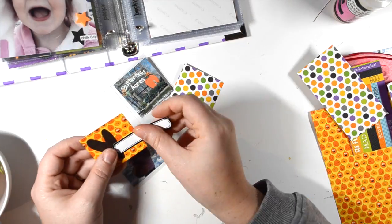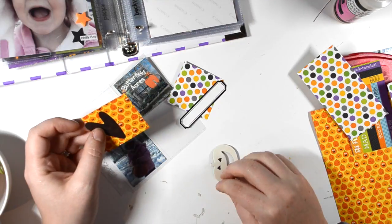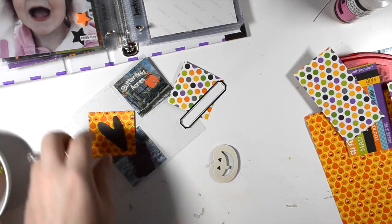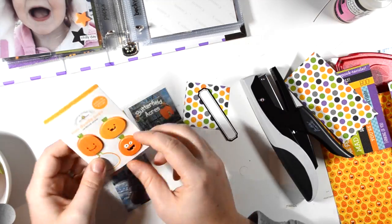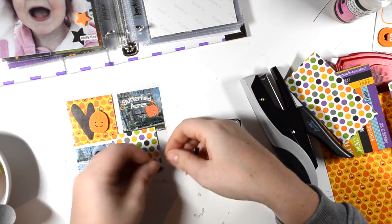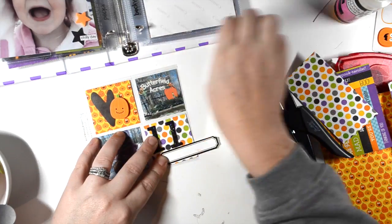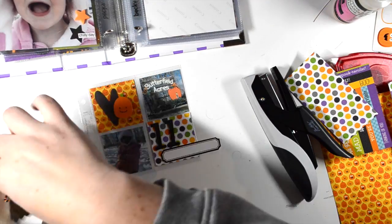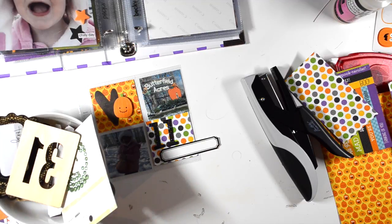And I wanted to use one of these vellum hearts, which I love. That's from Seven Paper. They came out quite a while ago, but I love them. So I bought a bunch not too long ago, and I just add a little doodle pop to the top there, and I like the way that looks. And I'm just creating a little journaling spot here with my numbers.